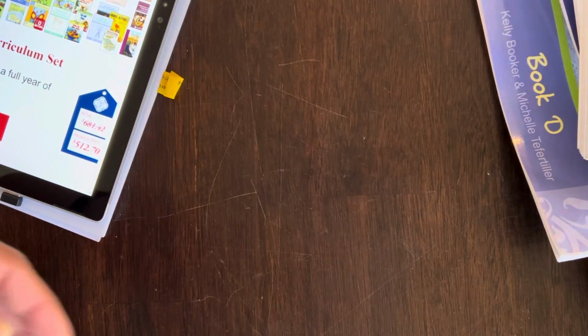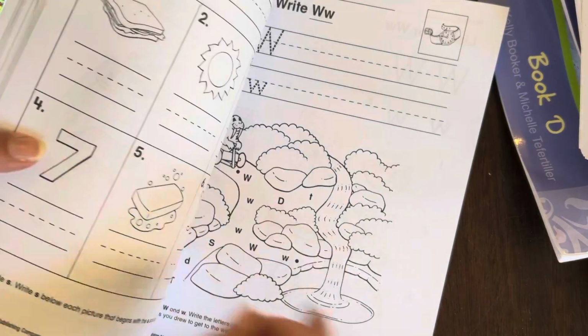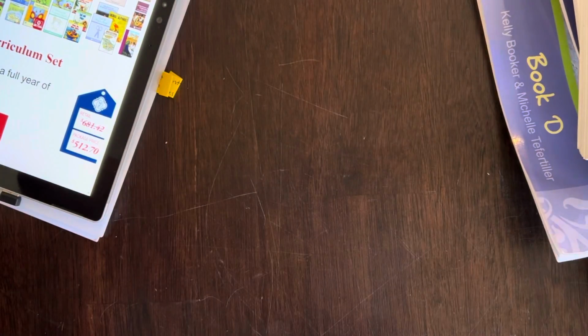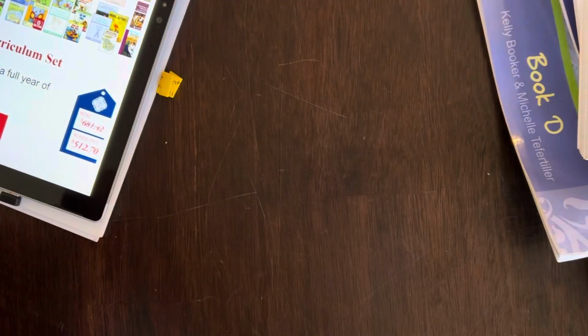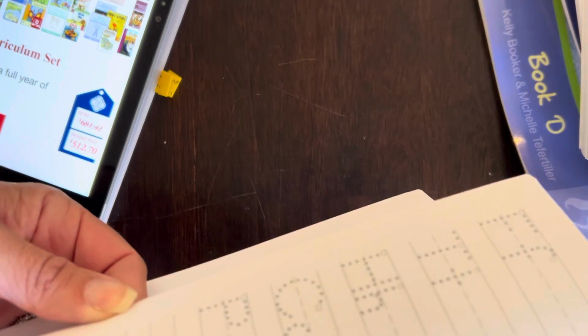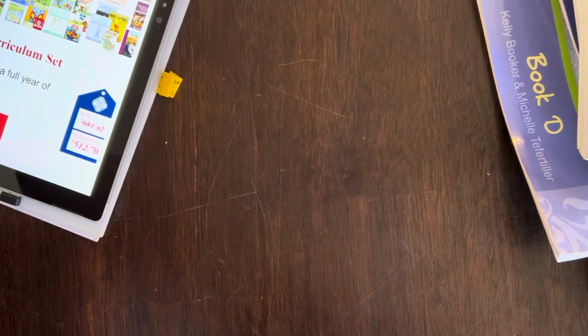This one book I couldn't figure out. So I don't know what you're supposed to do with this one. I bought it and it was kind of like we didn't really use it. And then you have scheduled manuscript practice, which I guess would be like the handwriting. If I had it to do over again, I probably would have gone with Handwriting Without Tears, because this feels advanced to me if you're just starting out kindergarten. This is kind of a lot to write. I don't know. It probably depends on the child.